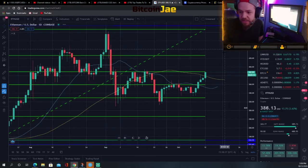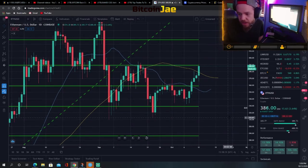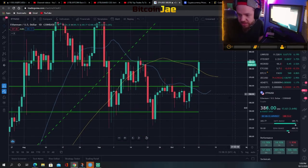Let's go ahead and take a look at Ethereum. Ethereum's also taking off. We told you guys 350 was the breakout for the entry, and here it is. Here's 350. Then we told you the next breakout would be 360. This is also your first target, and there was a break right there. Boom. Then the next one was 380, and then 390. So here it is, guys. Just as we called it, it played out.